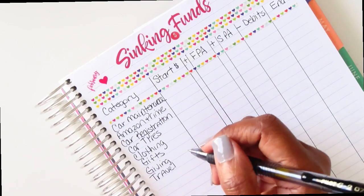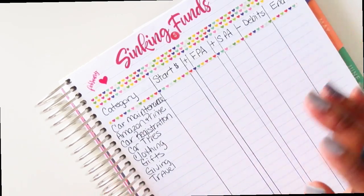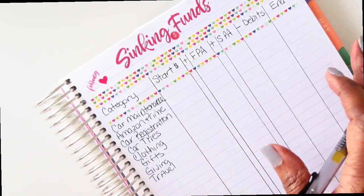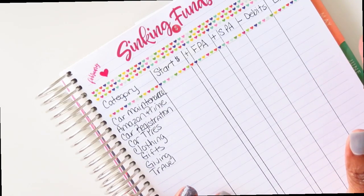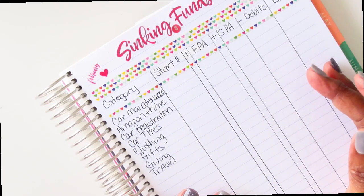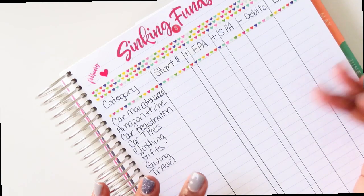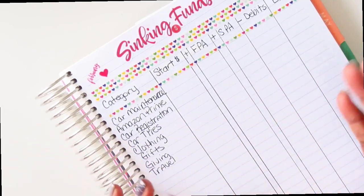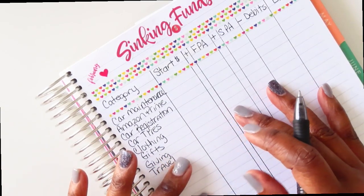it up. That's the whole thing about sinking funds. They can be whatever you choose to put your money into to save up for, and also how long you choose to save up for it, because one category you may need only to save for 3 months, but another category you may need to save for the whole year, 6 months. So it's however you work it out.